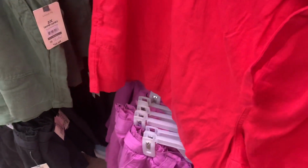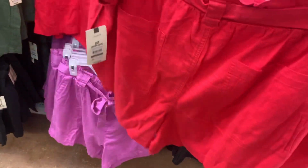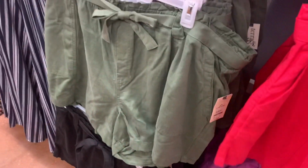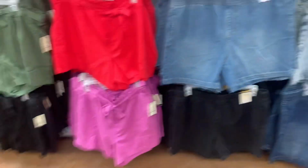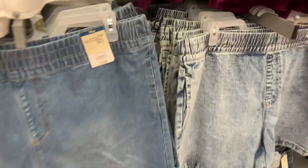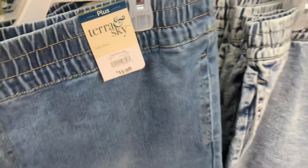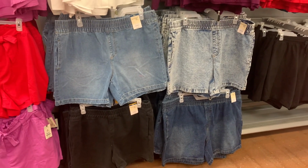cute. Okay, let me see if I can get the price. It's Terra Sky. It's $15.98, belted short, and it does have the belt on it. There are pockets in the back. You can also get it in this green color. And then they also have it in lavender and black. And then they do have the pull-on shorts right next to it, so I'll just go ahead and show you real quick. They're $15.98, slouchy short. And they have the acid wash, dark blue, medium, and black.